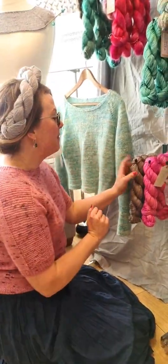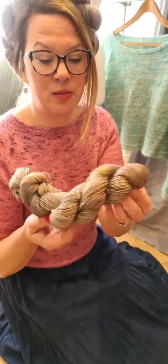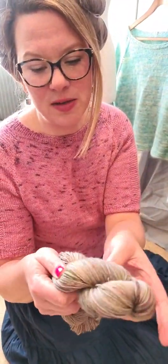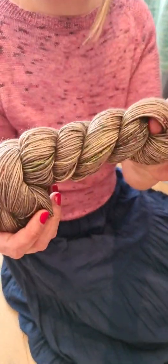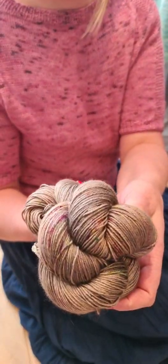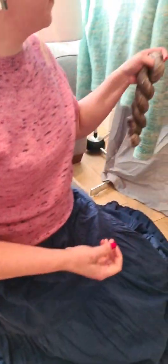I've got one more special new one, which is this one. It's called Pop Music. And it's so nice. It's got kind of neon speckles and it's just lovely. And it's baby camel and silk half and half, and it's 4-ply and it's just lovely. Got a nice batch of those on the website as well.